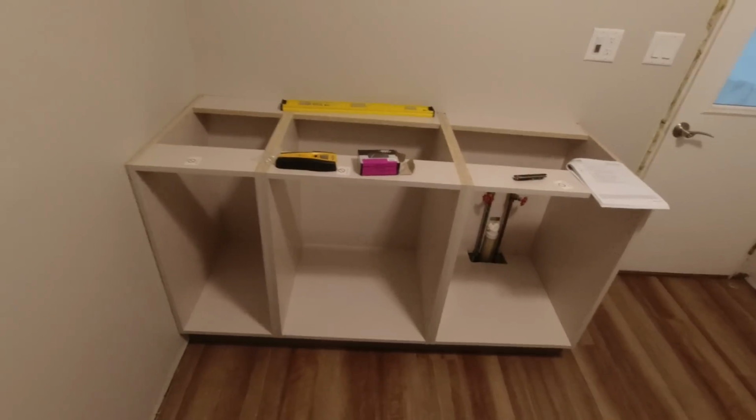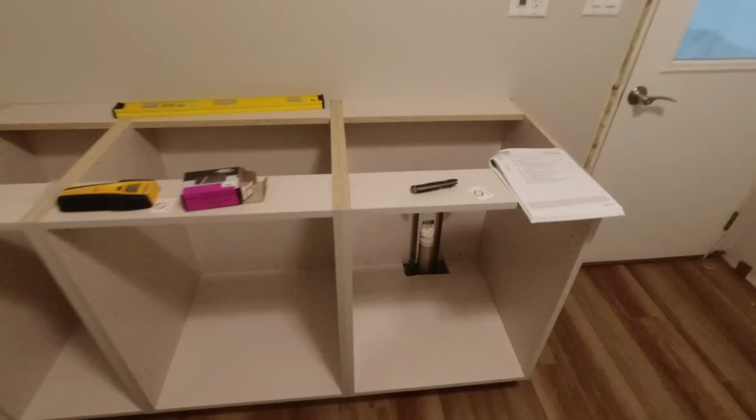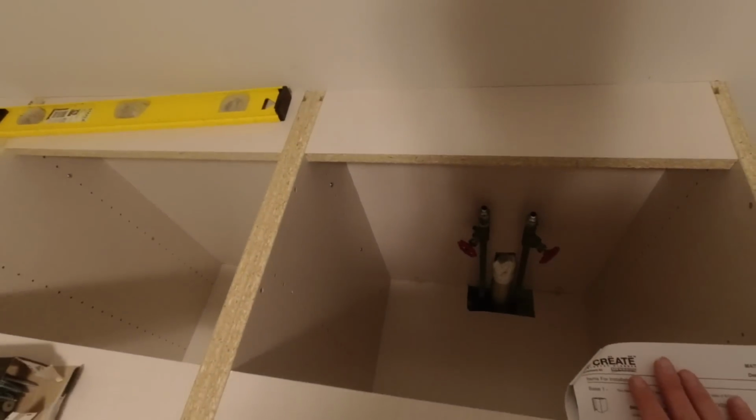Well, we got those installed. We got to put drawers in them, of course, and the countertop isn't here yet, and then we'll need a plumber. But that's what we're going to get done for today.